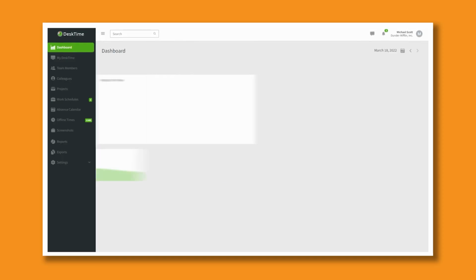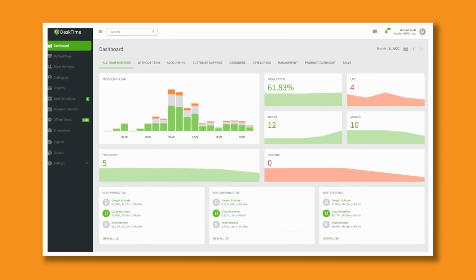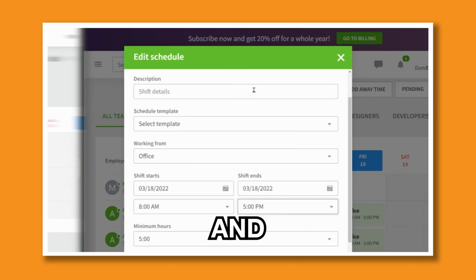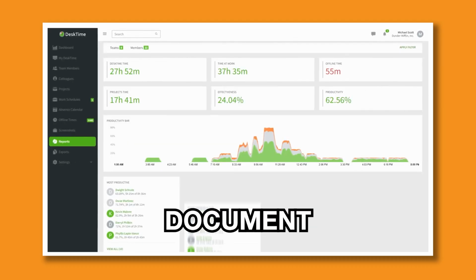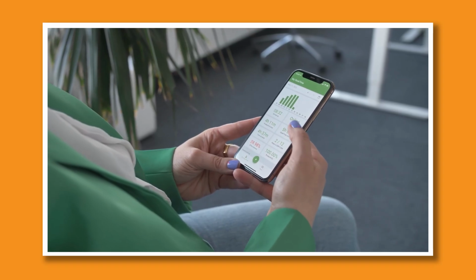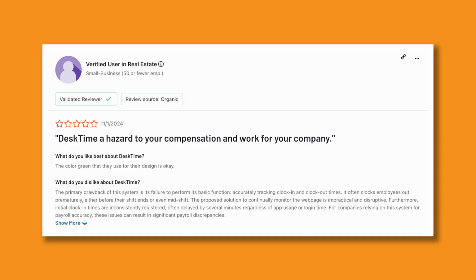Number 4. DeskTime. DeskTime is for teams that want set it and forget it tracking. It launches when your computer does and quietly tracks app usage and document time. However, its mobile app is lackluster and Ubuntu support isn't reliable if you're working outside the Windows world.